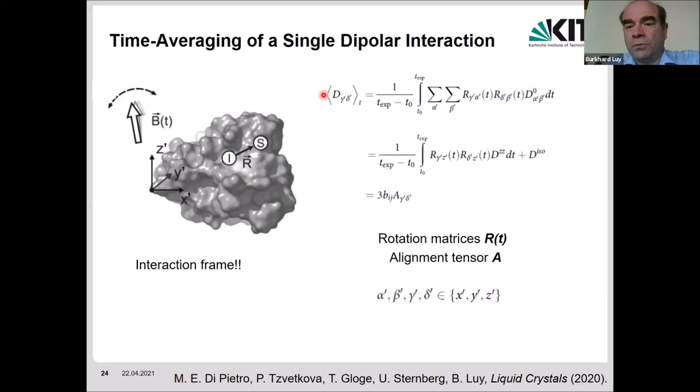You can write it down with the rotational matrices that would transform the original dipolar tensor into the tensor that it has at every point in time. So with this integral, you can integrate this, and when you do this, what you end up with is essentially this formula here, where this A gamma delta is the alignment tensor A, and that is what you can get. But be aware, this is the alignment tensor of just this interaction in this interaction frame. So if you have 20 RDCs measured, then you get 20 interaction frames. But with these transformation matrices, you can describe everything.